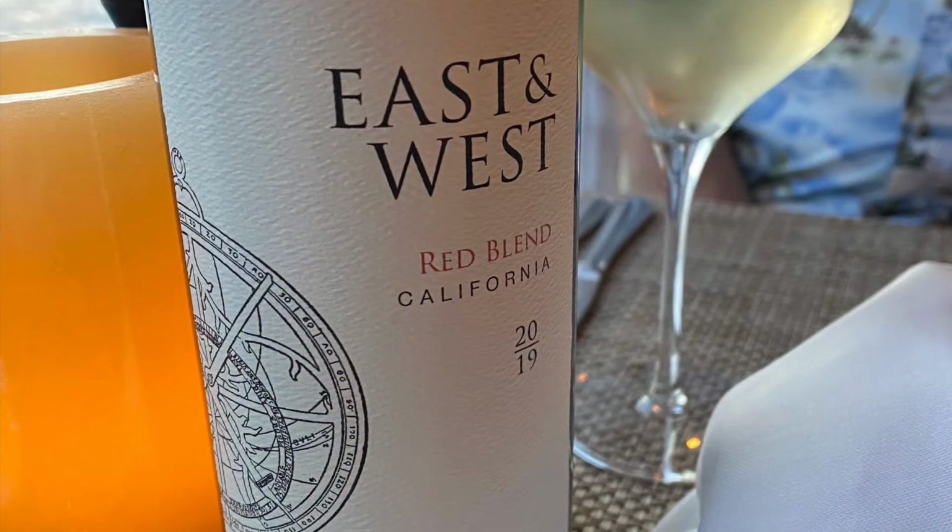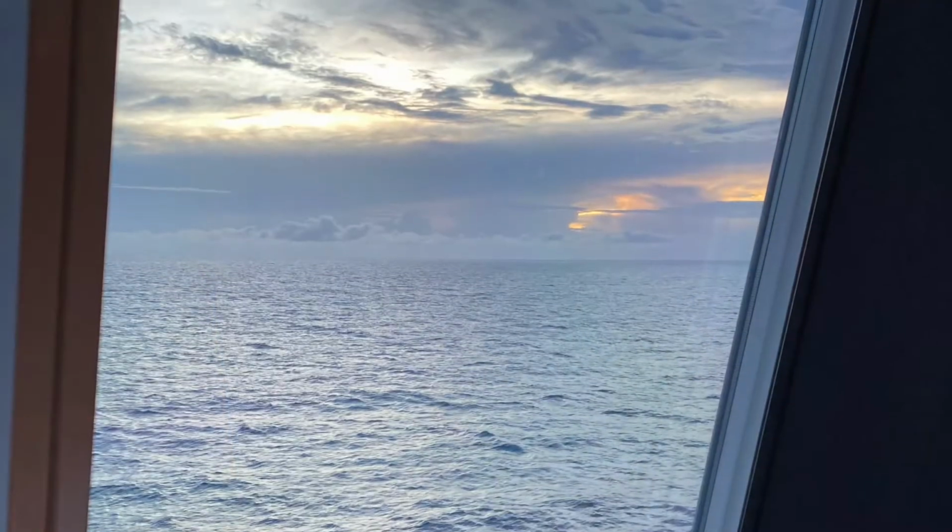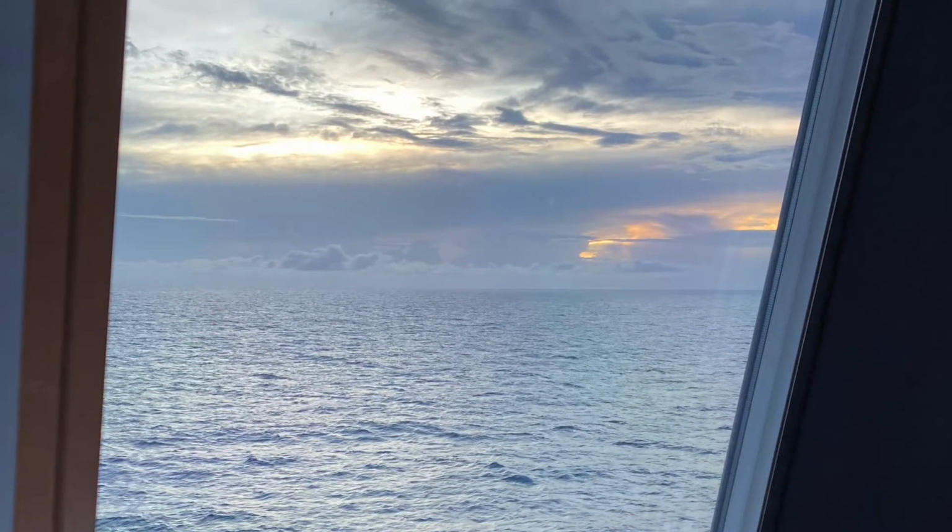This is my favorite wine when we cruise. I've had it for several cruises with my suppers. And you can't help but be in a very good mood when you have this view for your meal. Our server was kind enough to take some pictures of us, and I think he did a better job than the professional photographers. I love these pictures.